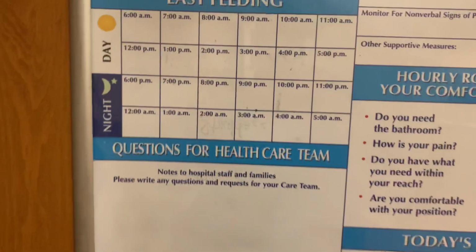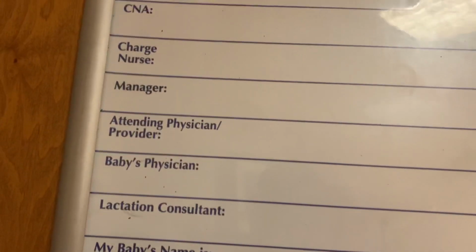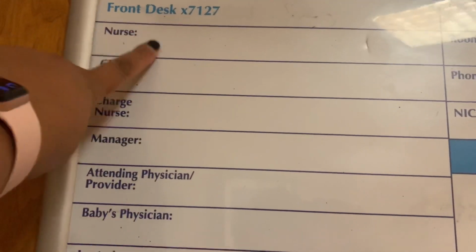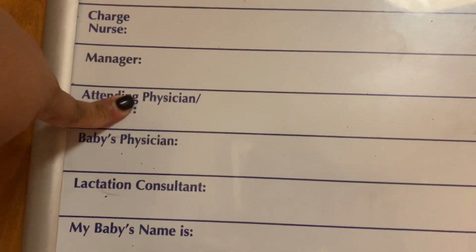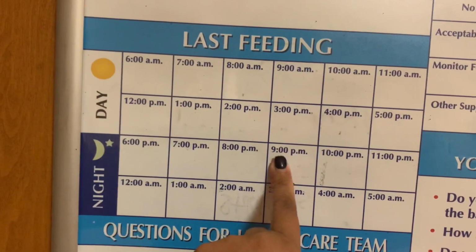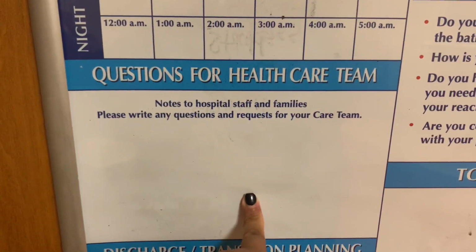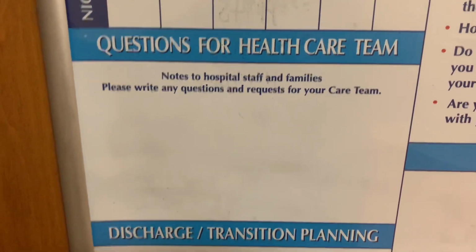All right, so real quick, somebody asked me about this whiteboard and what it means. Basically, it's a communication tool where the patient knows who their nurse is, their tech, who's the charge nurse on duty, the manager, their doctor, baby's doctor, whatever information we need to communicate. They can write feeds up here. If they have questions for the healthcare team, the patient can write them here. When your nurse comes in, they can address it.